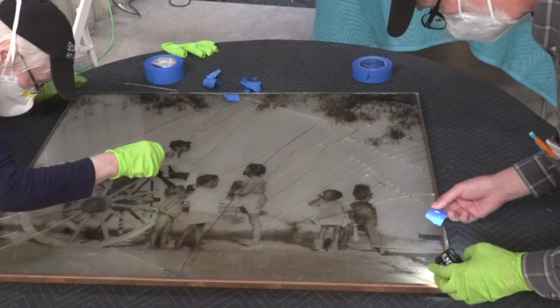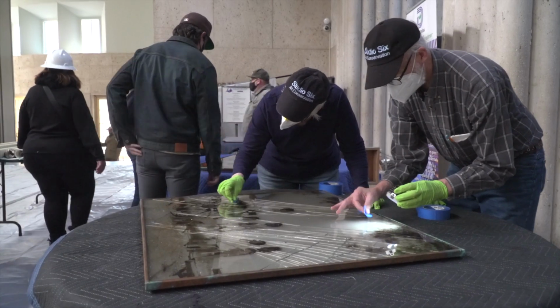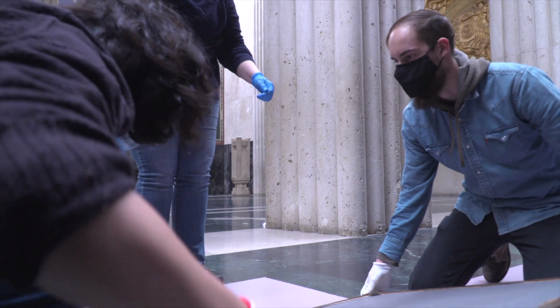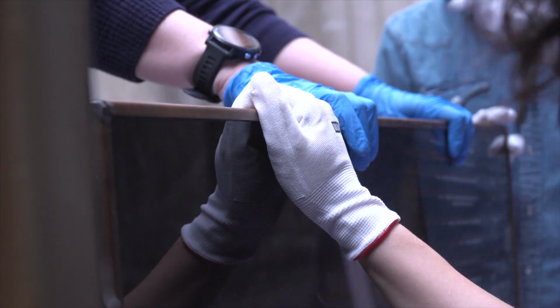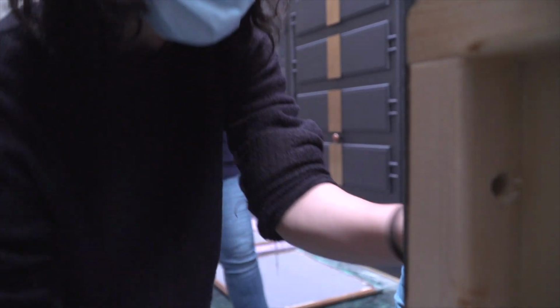I have confidence that they're going to do what needs to be done right now. It was so damaged that we knew we were going to have to create some kind of surrogate for it. We began to triage them and move them into a safe place. All of them needed to have conservation treatment at that point.